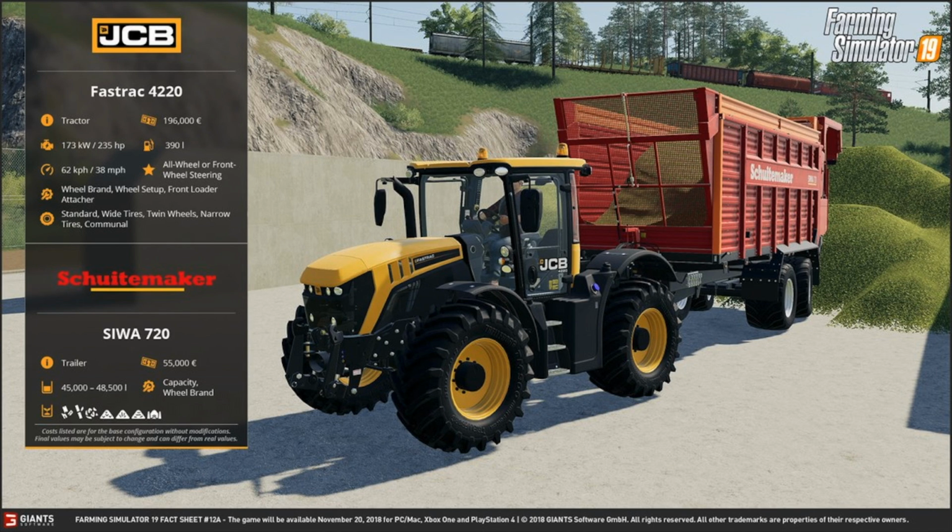What? That's so cool. And see, JCB is known for having really good logging stuff and being able to get in and out of tight spaces. So not only does this have 235 horsepower, not only will it go close to 40 miles an hour, but it has all-wheel steering. You think that's the end of it? Oh no, we ain't even done yet.